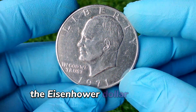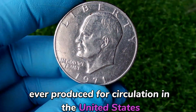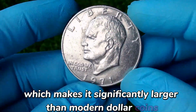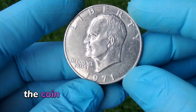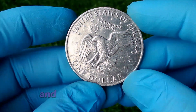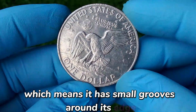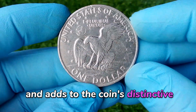The Eisenhower Dollar is one of the largest coins ever produced for circulation in the United States. It has a diameter of 38.1 millimeters, which makes it significantly larger than modern dollar coins like the Susan B. Anthony dollar or the Sacagawea dollar. The coin weighs approximately 22.68 grams for copper-nickel versions and slightly more for silver versions. The edge of the coin is reeded, which means it has small grooves around its edge. This feature helps prevent counterfeiting and adds to the coin's distinctive appearance.